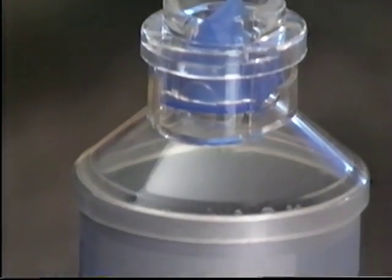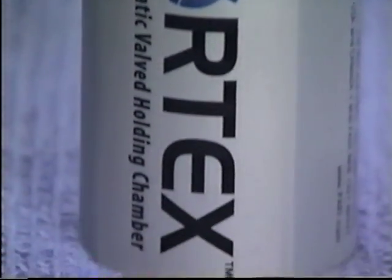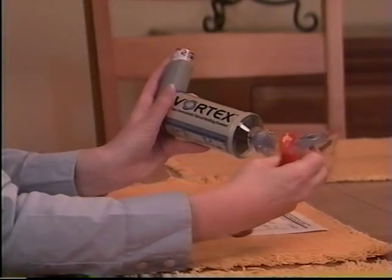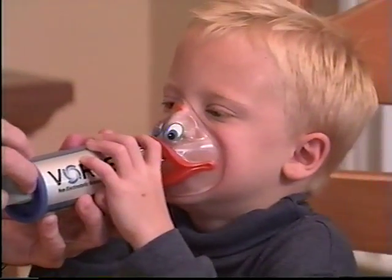Congratulations! You have purchased the most technologically advanced holding chamber available. As you can see, the PARI VORTEX non-electrostatic valved holding chamber was designed to be user-friendly and flexible.